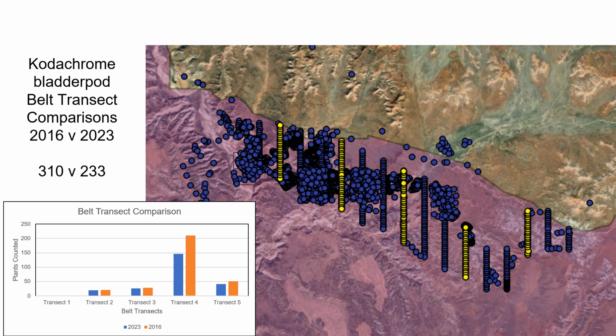So we did compare some lengthy transects, or long belt transects, from 2016. We redid the ones there in yellow, just laid it right on top and compared numbers from 2016 to 2023. Came out pretty darn close. I thought it was a good comparison. With the long-lived perennial, I felt okay doing that.